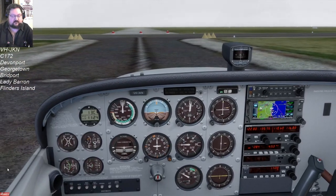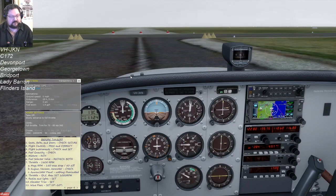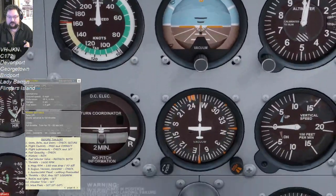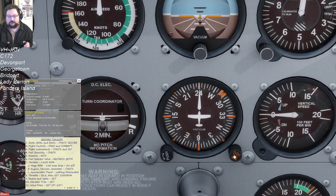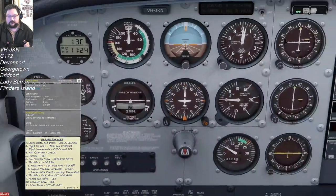Okay, checklist. Board takeoff, seatbelts, doors are all secure. Make sure that the seat won't move forward and backwards. Yep. Flight controls are free and correct. Instruments are set. Let's check in on our heading. 240. Yeah, not really. Yep, 240 set.